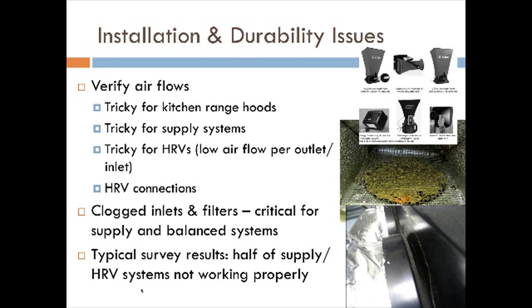So what about installation and durability issues? The reason I say this is that it's no good just to simply install a system. It absolutely has to work. And as I mentioned earlier, in homes with super tight envelopes that can't rely on natural infiltration, it really, really absolutely has to work. So we need to verify airflows. We need to get airflow measuring devices and go and measure them. And that sounds like it should be pretty trivial, right? You buy the right piece of equipment and spend a few minutes in each house verifying you get the right airflow. It turns out it's not so easy.